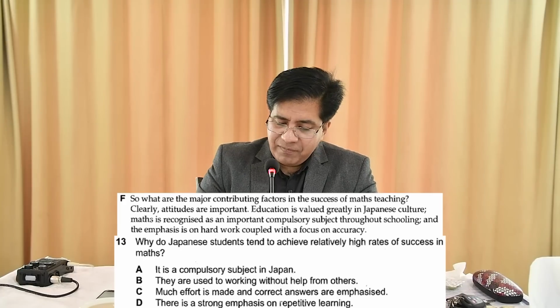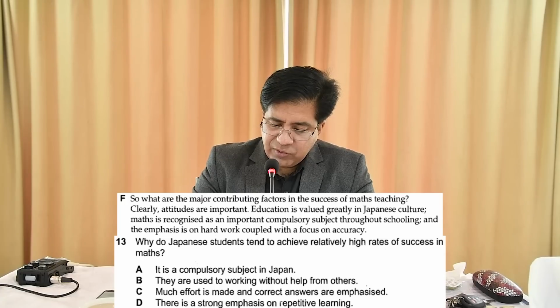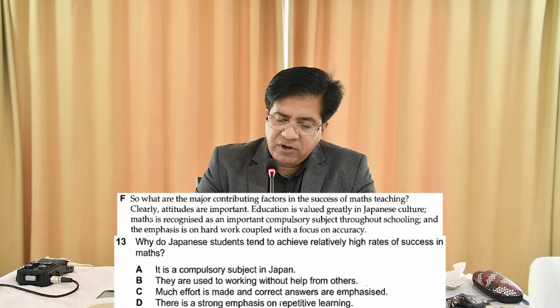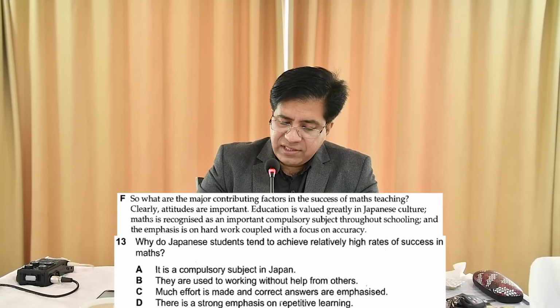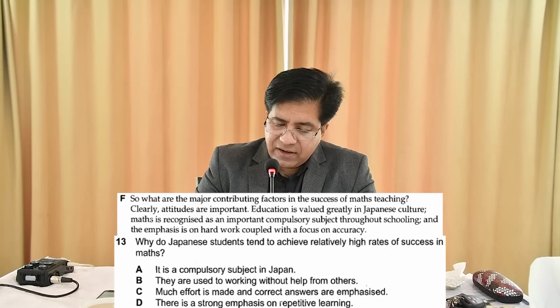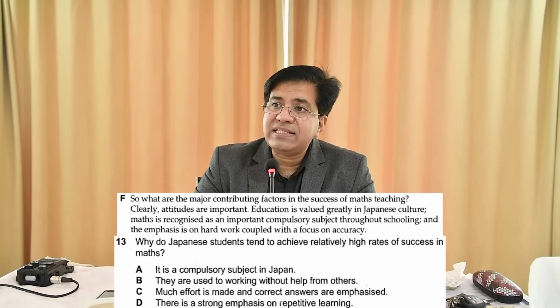Let's go back. Much effort is made. What is for that? Exactly. They use the word throughout schooling, and the emphasis is on hard work coupled with focus on accuracy. Hard work and accuracy. For accuracy, they use the word here. Correct answers are emphasized. Effort is for hard work. Much effort is for hard work. So C is the right answer.